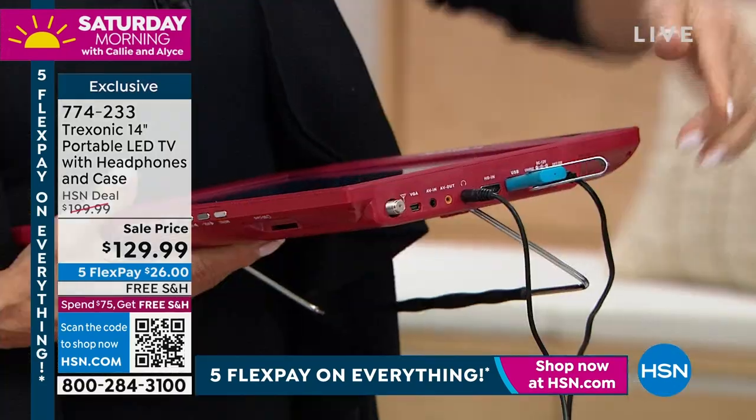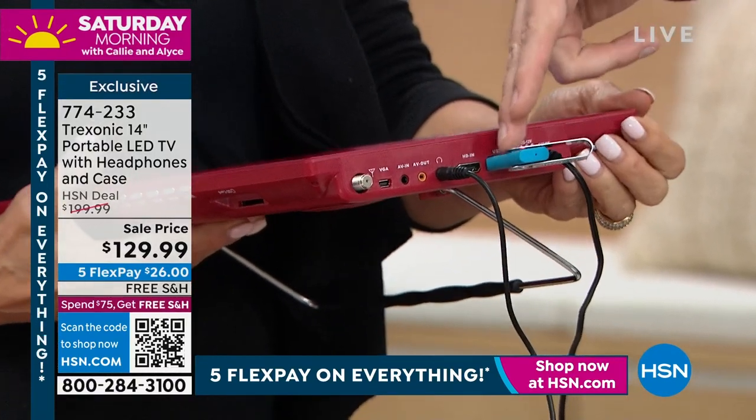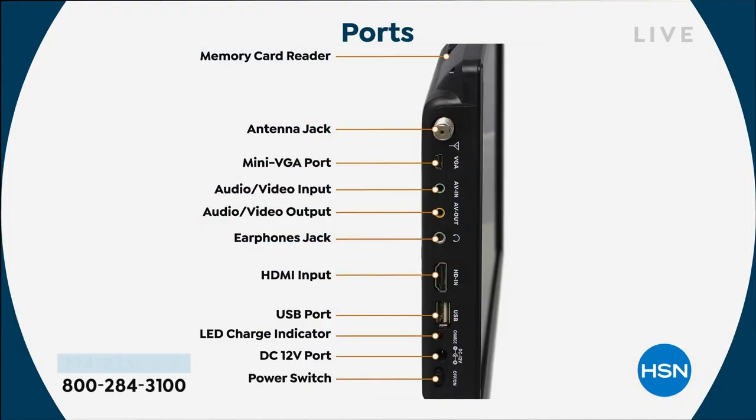So many ports. You can connect camcorders. You can connect gaming consoles. As you see, we have a USB stick, so anything from your computer, you can download, put it on a USB stick, and you're able to enjoy it. I just showed you earlier, my son was playing his Nintendo Switch plugged into the HDMI input. So it's gaming consoles. It's DVD players. It's your cable box. Yes, you can plug your cable box in here as well.